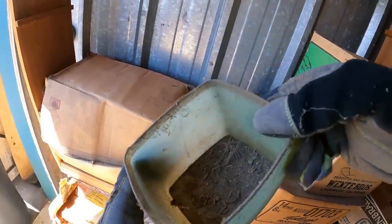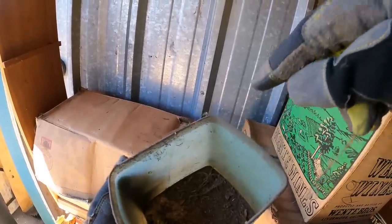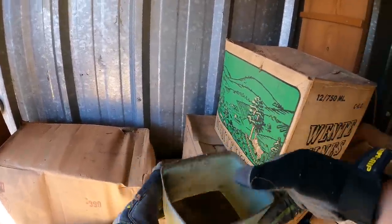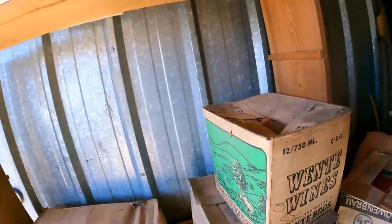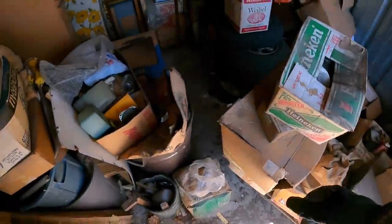Oh my goodness! Do you see that spider in there? Dead, thankfully. That is huge! Seriously, look at the size of that spider. That's crazy. I'm so glad I didn't meet him alive. Hopefully his descendants aren't in here somewhere. You will hear me scream. That's it for the top shelf here.